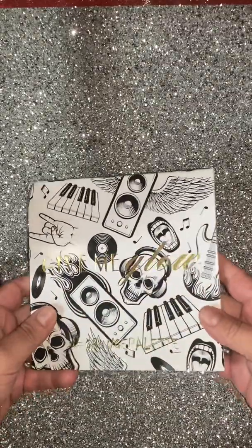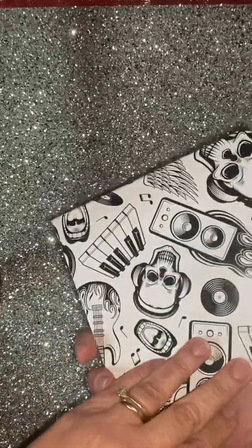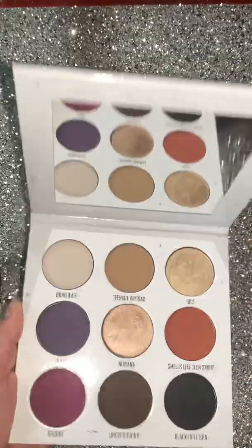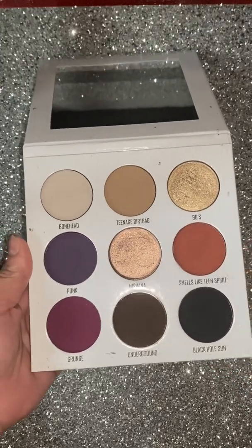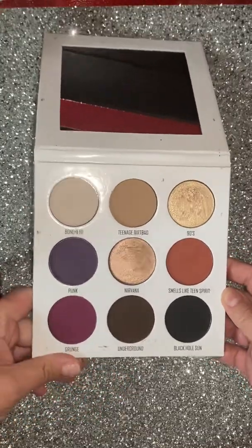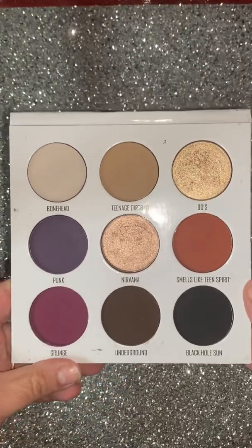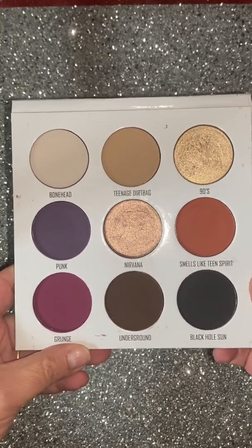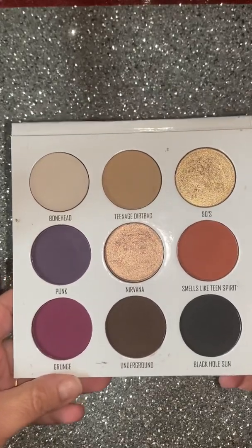So the first one I got from them was this one, the grunge palette. It's beautiful. Like I say, it's really good quality. It's nice and weighty. And if I can open it, these are the shades. So this is beautiful. It's a really nice kind of autumn coloured palette. The thing with Give Me Glow, and what I think sets them apart from many other brands, is their shimmer shades. So there's 2 shimmers in this, and 7 mattes. The mattes are awesome too. This colour is, of course, my favourite.